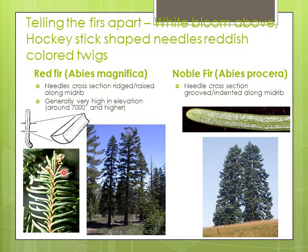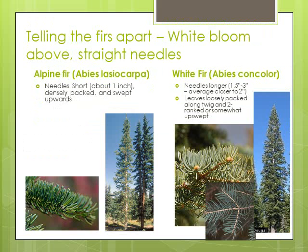If you took a needle and cut it right across here, you should see it raised in the middle. In the noble fir, the needle cross section is slightly grooved or indented along the middle section. So if you cut it along that section here, you'd see a slight groove down along the middle. Red fir is typically found only very high in elevation, around 7,000 feet or higher. Now, if you have white bloom above, but you have straight needles and not hockey stick shaped needles, then you could be looking at alpine fir or white fir.